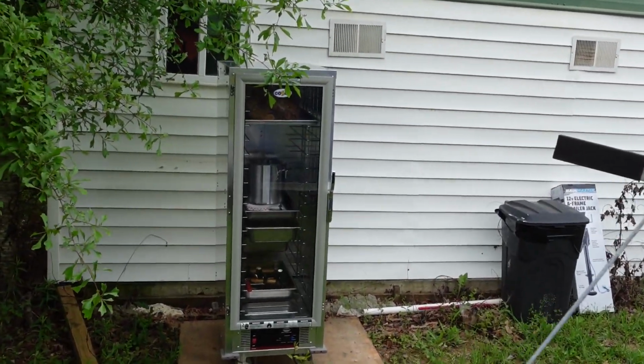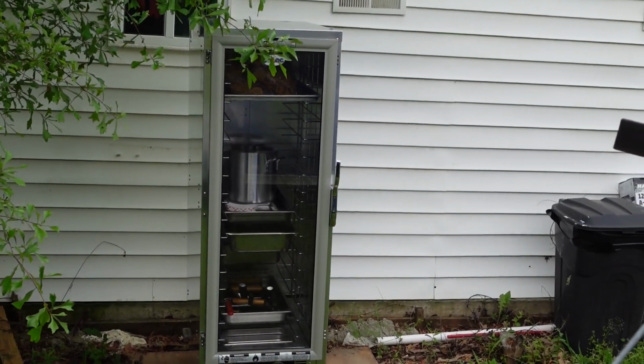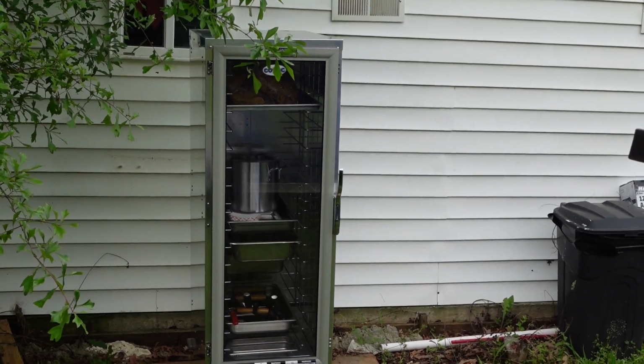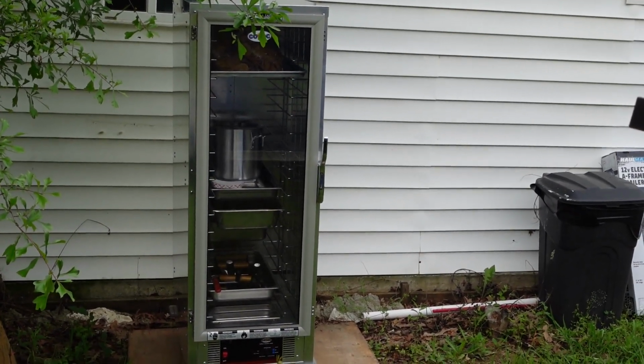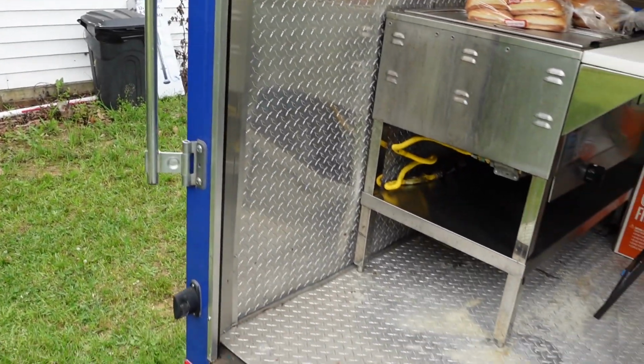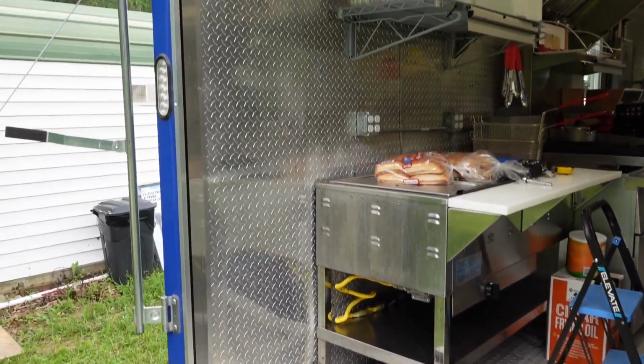So probably what I'll do is I'll cover it up. Well, I'll take pictures of it first, take everything out of it first, then take pictures and probably put it on Facebook Marketplace. Not sure the value yet. I have to look all that up. But right now we have room to put these wire racks in.